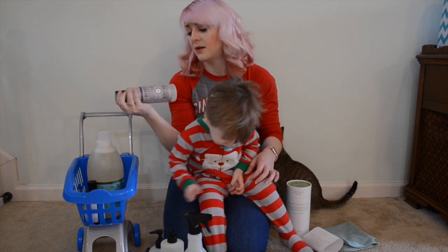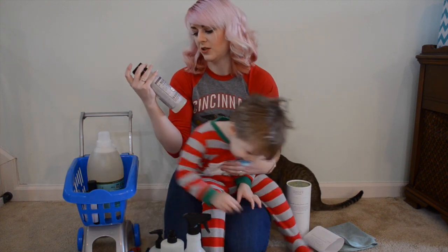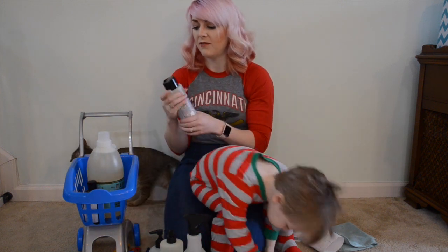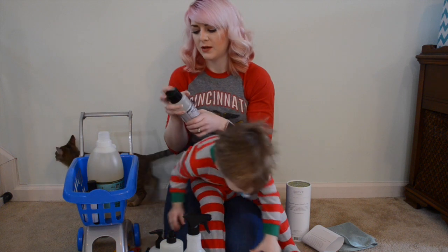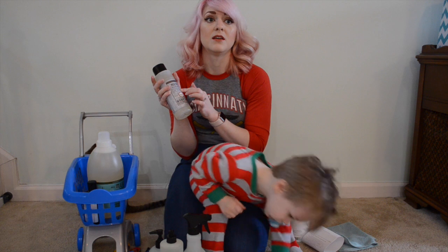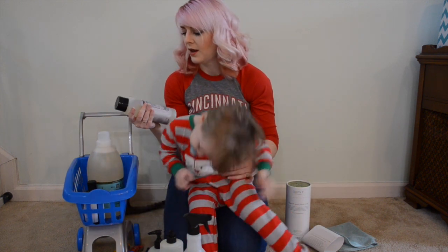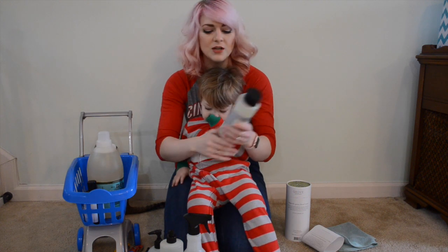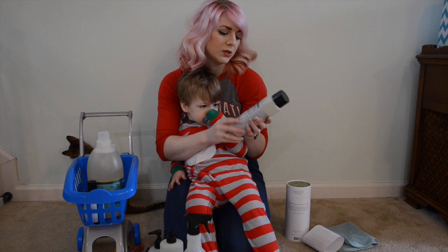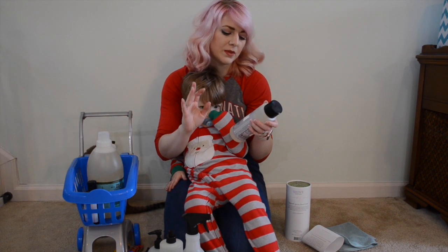I got in my box today something new that I hadn't tried before, and this is the Mrs. Meyer's Clean Day body wash in the lavender scent. I love lavender. It is so calming to me. I use this scent in the multi-surface spray and the laundry detergent a lot as well, and I love it. So I'm excited to try out the body wash. It says moisturizing and has essential oils in it. Everything that they put out is just so clean.